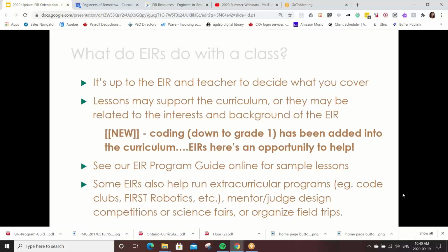One of the most beautiful things about the way the Engineer in Residence program is designed is that it's flexible. It's not prescriptive. We're not going to come and tell you, you must do A, B, C, D. We're going to give you tools. We're going to give you resources. We're going to give you support.